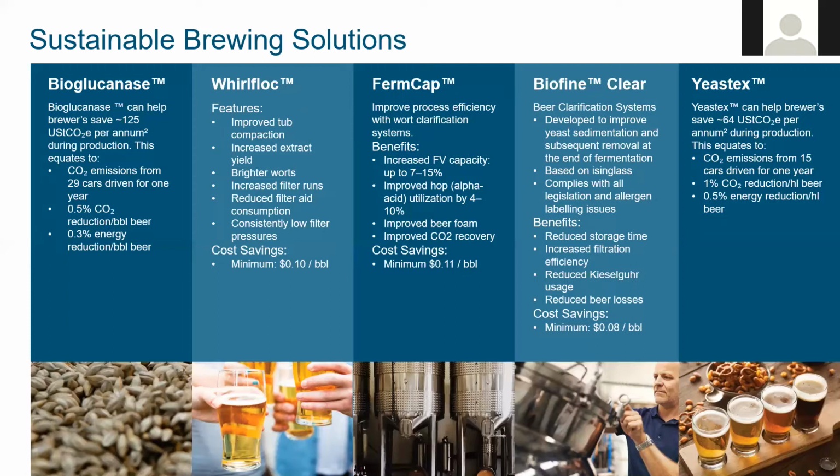Likewise with fining agents, in particular here Biofine Clear, we're looking at the impact on speeding up the maturation and fermentation process, particularly with regard to yeast sedimentation and removal of the yeast. The benefit that we get in that is not only time in terms of chilling and cooling, but also in terms of the load that goes onto the filter.